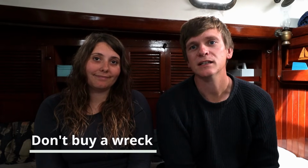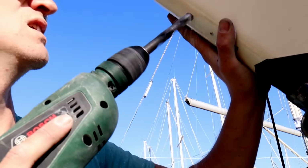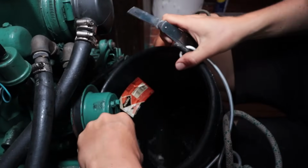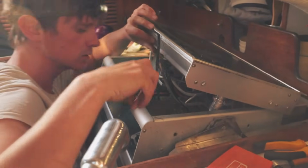But at the same time, you don't want to buy a wreck. We've met some people who have bought a very old boat that's been sat around for a long time, and they're looking at a very long refit. Always buy a boat with the aim of getting it out and going sailing. You don't really want to spend your life working in a boatyard. However fun it seems to start off with, trust me, it does get boring. It breaks your back as well, so you're going to have health issues.